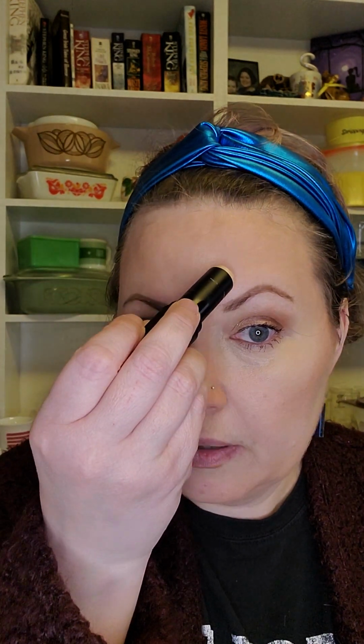All right. Where's that highlighter stick at? Let's put on some highlighter. Already got a nice little glow going, I can see. I'm gonna go ahead and just put a little bit of highlighter here. Draw a little flower. Just kidding. I'm gonna put some here.